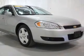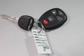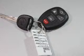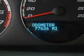Reach your destination effortlessly with GPS navigation. Premium wheels give a more luxurious look. You will appreciate the safety feature of anti-lock brakes. Enjoy the comfort of dual temperature controls.